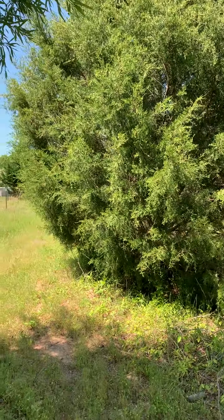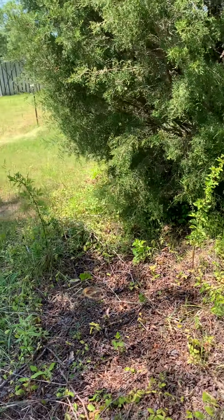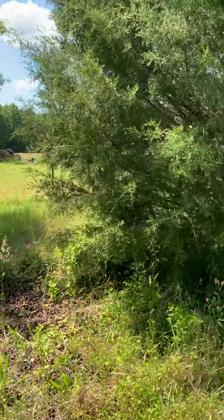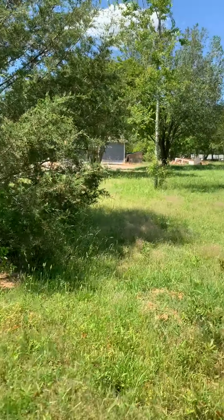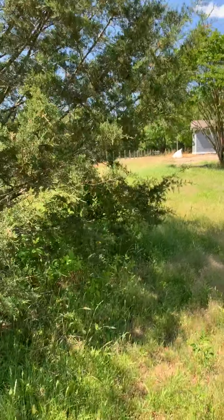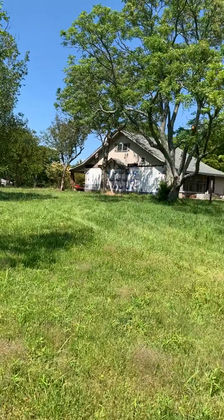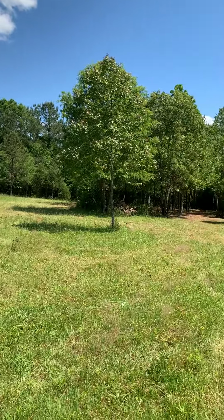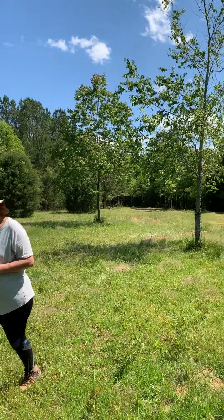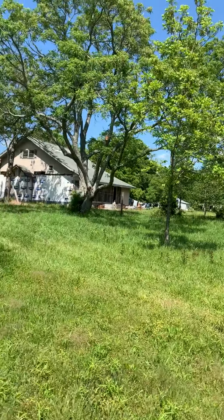Got this big green thing. Ann really likes it. I wasn't real partial to it, but it looks nice, I guess. That's a good one. This one doesn't look as healthy as that one. Boy, wait till the grass gets cut. This is gonna be super beautiful. Look over here, look at all those trees. Okay, so we'll keep coming up this way.